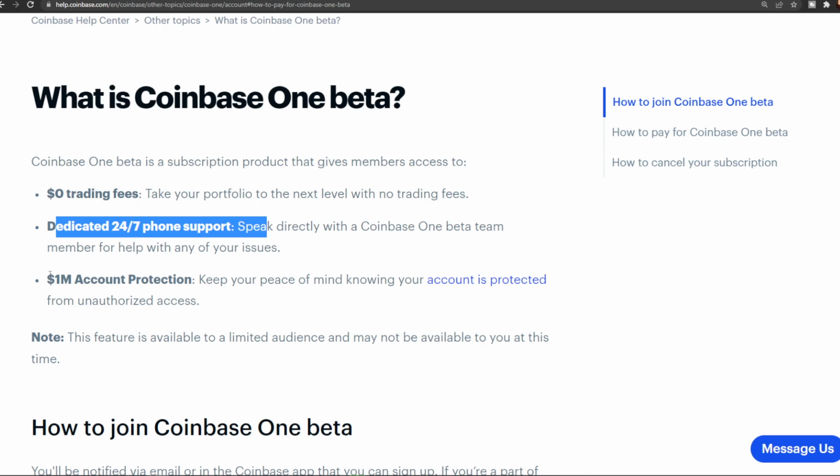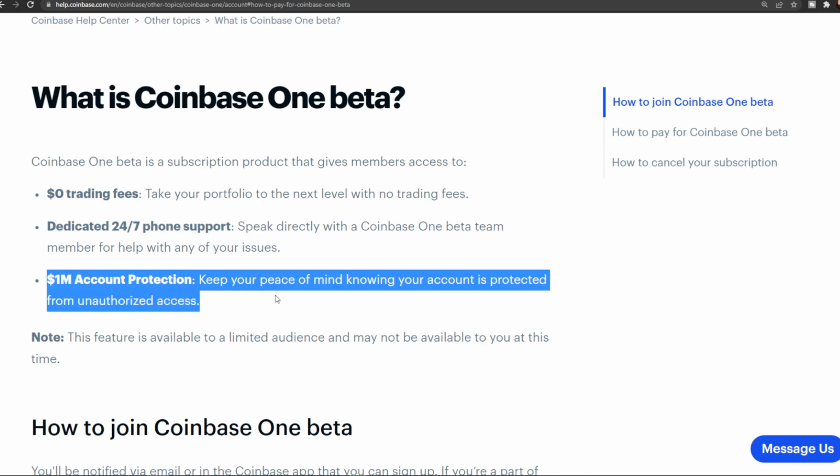And maybe you just like the idea, like, hey, maybe you have $40,000. You're like, hey, you know what? I like this whole protection to where even at least my $40,000 is still protected. So just keep that in mind.